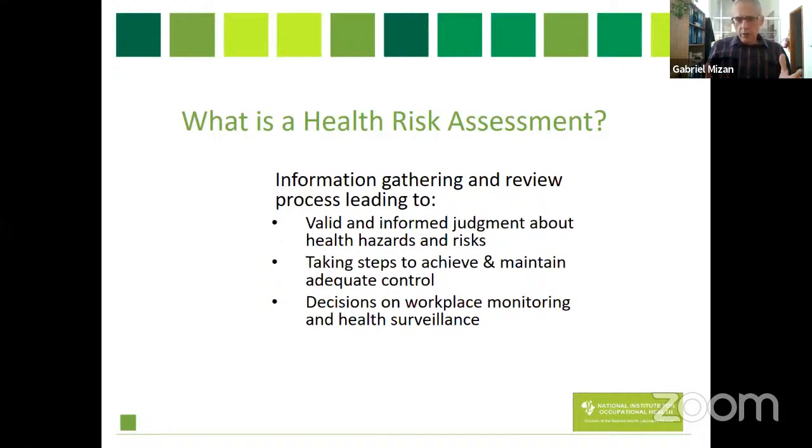So why are we actually doing the risk assessment? Because we want to mitigate the risk. We want to reduce it. We want to control it. And risk assessment is also helping us in making decisions about workplace monitoring and also all kinds of health surveillance programs that we are going to put in place.